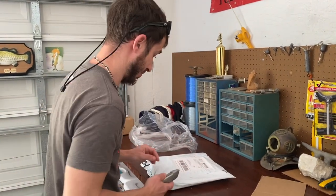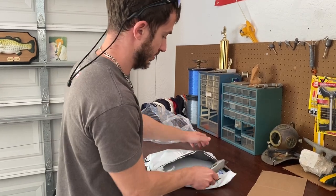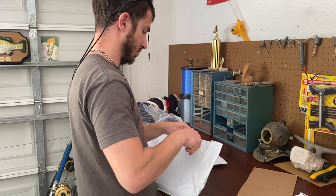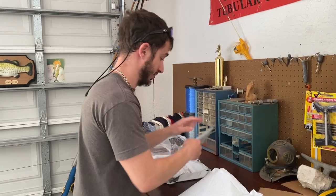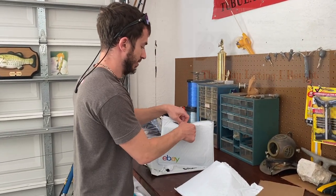They didn't pack this one very well. Hopefully everything's fine. Well, these are the really nice hats too. Of course they didn't put it in a box. But we should be good.